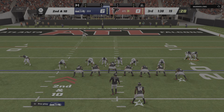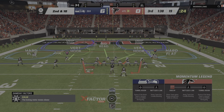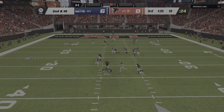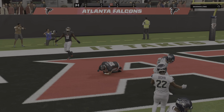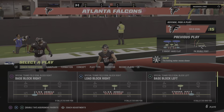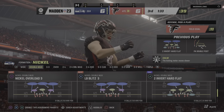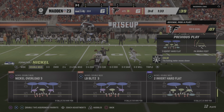Atlanta, Georgia's the spot, and glad to have you along for the ride. 3rd quarter action, 2nd and 10. Mariota. And he'll take it into the end zone. Touchdown, Atlanta. Anthony Ferguson from 19 yards away. And the Falcons are an extra point away from capturing the lead.